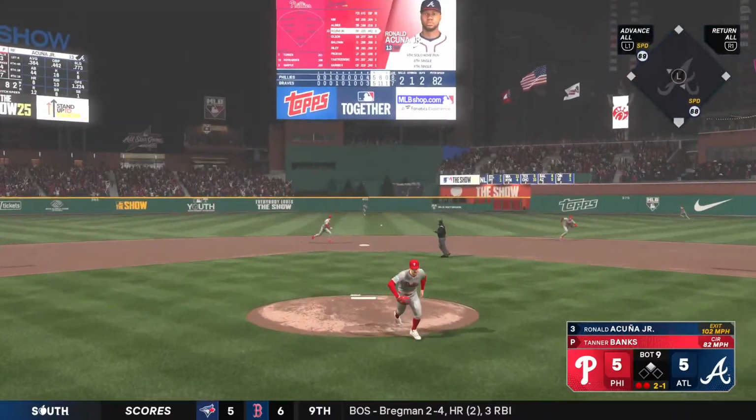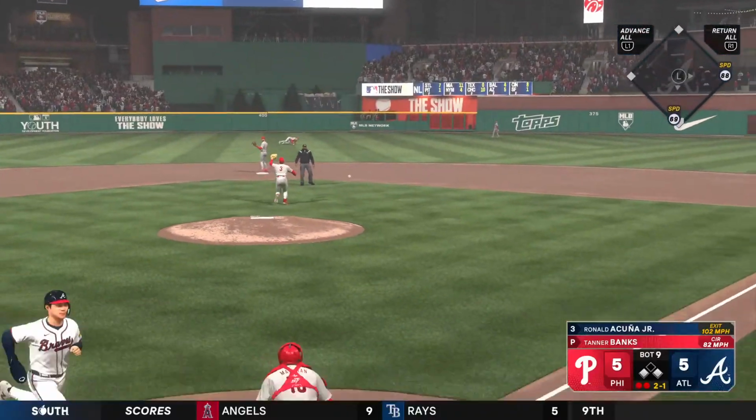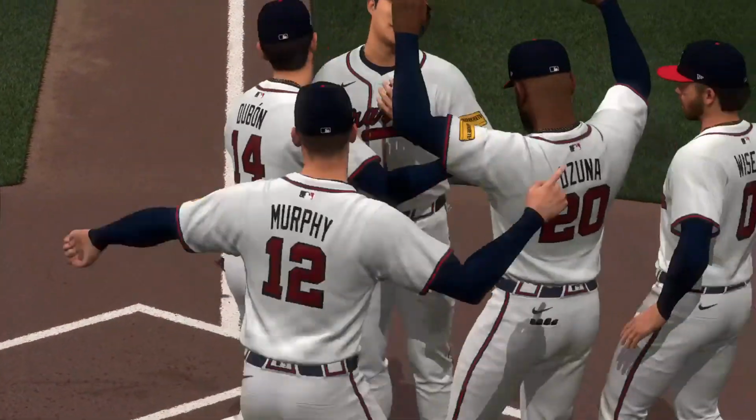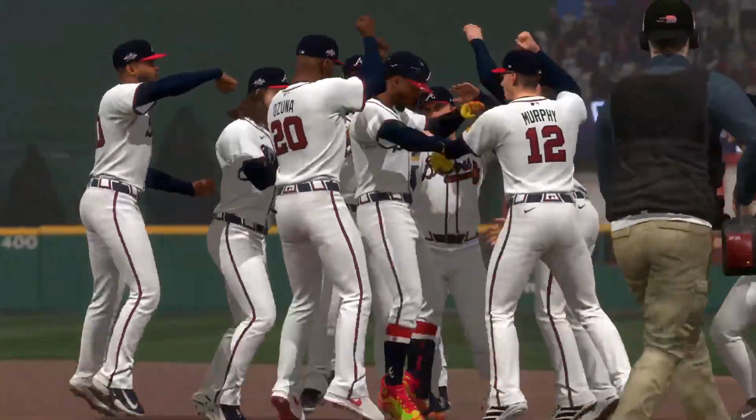Hard ground ball for a base stop. Runner around third on his way to the plate. Throw is offline. This one's over. And the Braves get a walk-off win, 6-5.